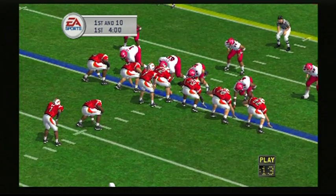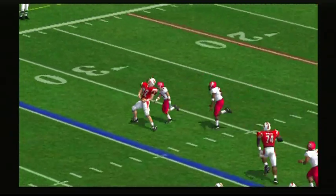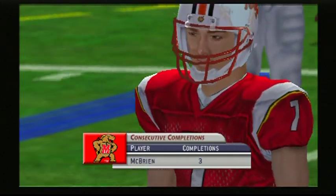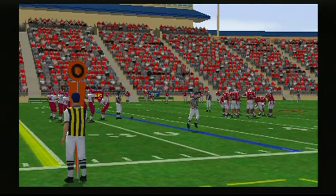Rutgers comes out in a 4-3. He drops back. He lets it go. Complete. They'll bring him down at the 33. And he got stopped before he even got started on that thing. That defense had their eyes on that kid the entire time. Whoa.